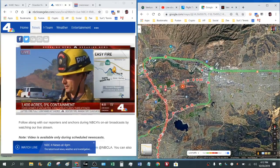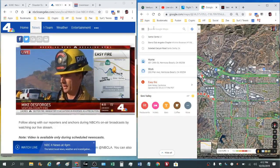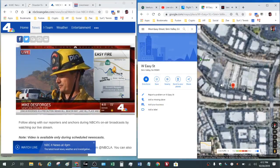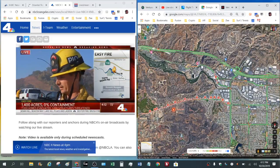So this is one of the areas we were very concerned with, the 23. We didn't want it to get over the freeway. It got over a little bit, so we were able to knock it down using aerial aircraft, as well as backed up with firefighters on the ground. So now it's going to become a race to extinguish all the hotspots before anything can get out.